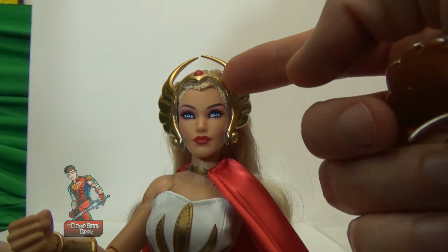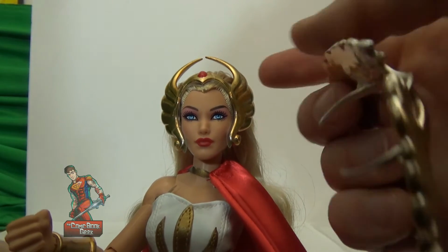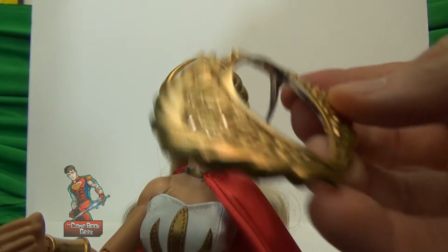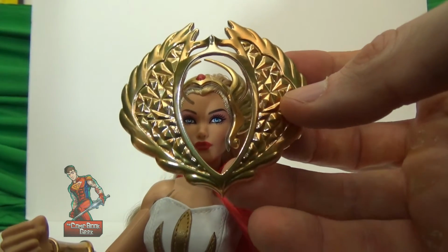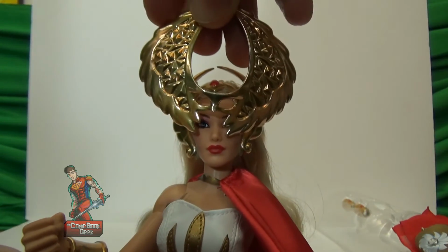I almost feel like we should have got a second head or maybe even a third head, because I don't want to take off the headdress. We have one of those little plastic things holding it in place, and I know as soon as I take that off, I'm never going to get this back in place perfectly. But I do want to show what she looks like in her toy version of the headdress that she had, including the whole portion where it looks like she's wearing a mask.